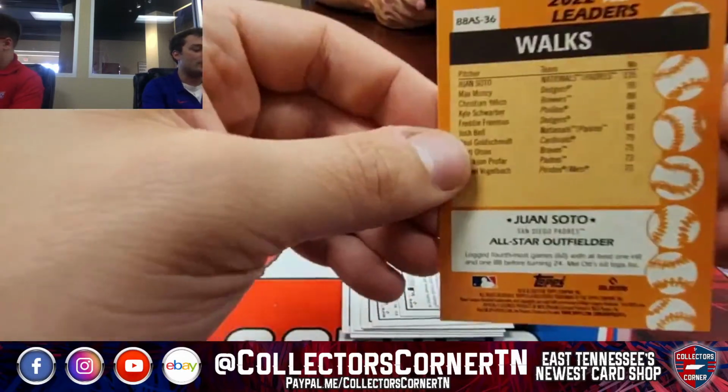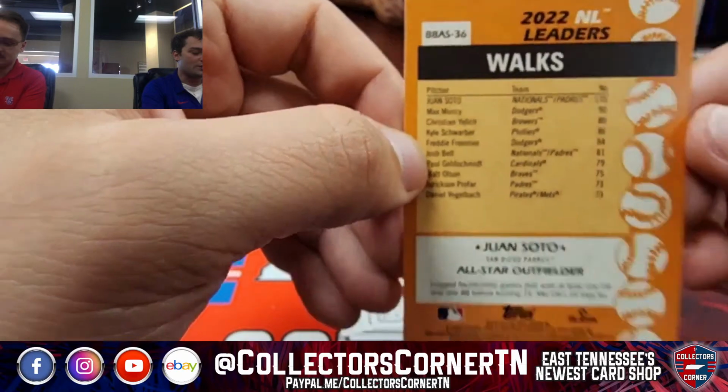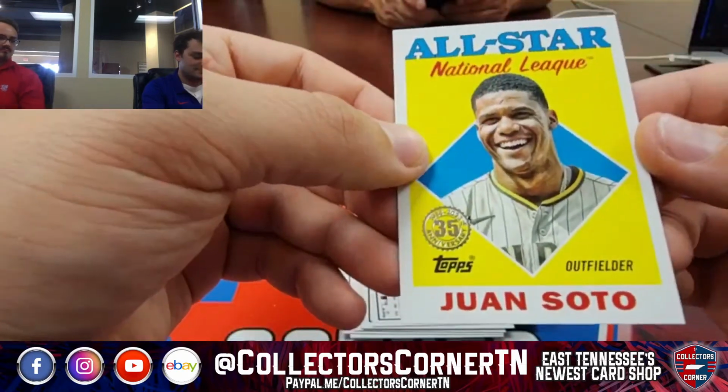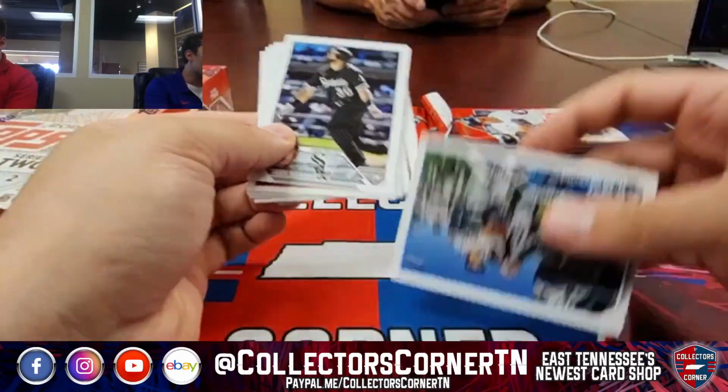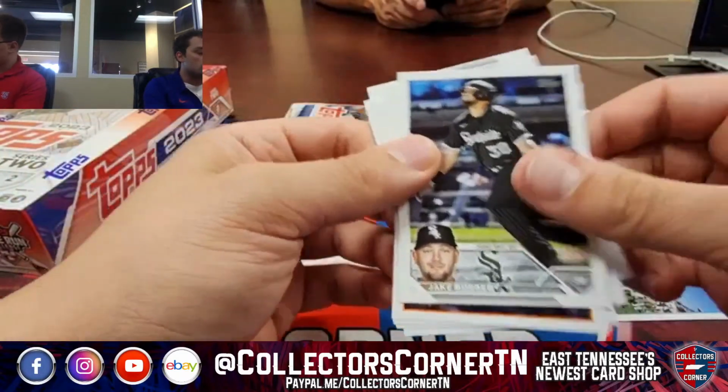2022 NL leader in walks, Juan Soto. Jake Berger.